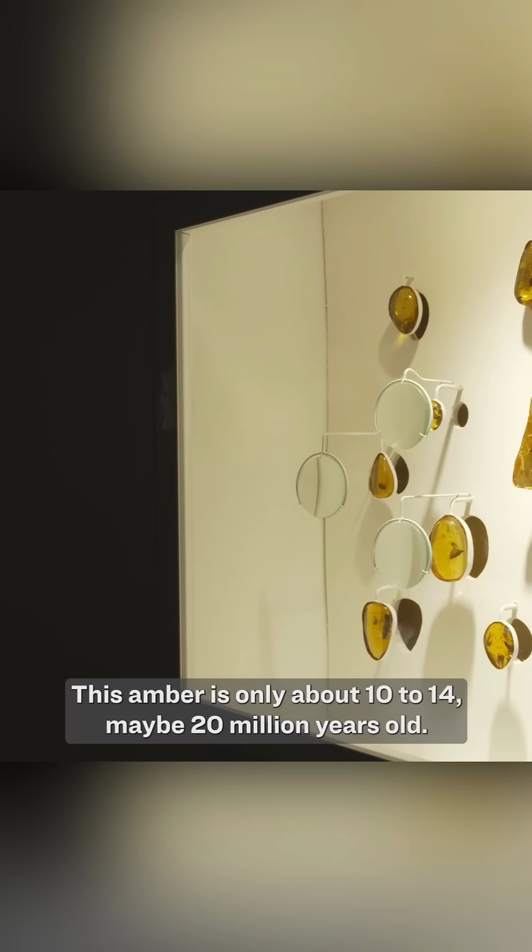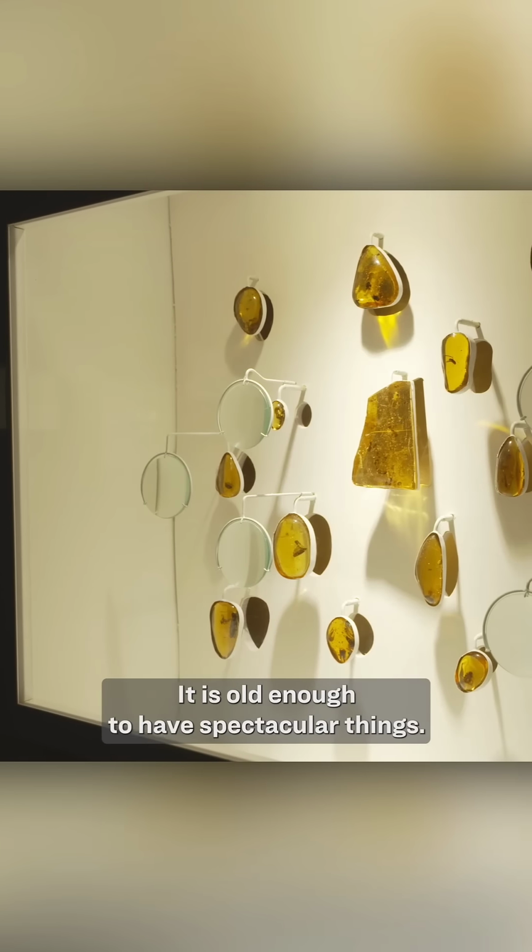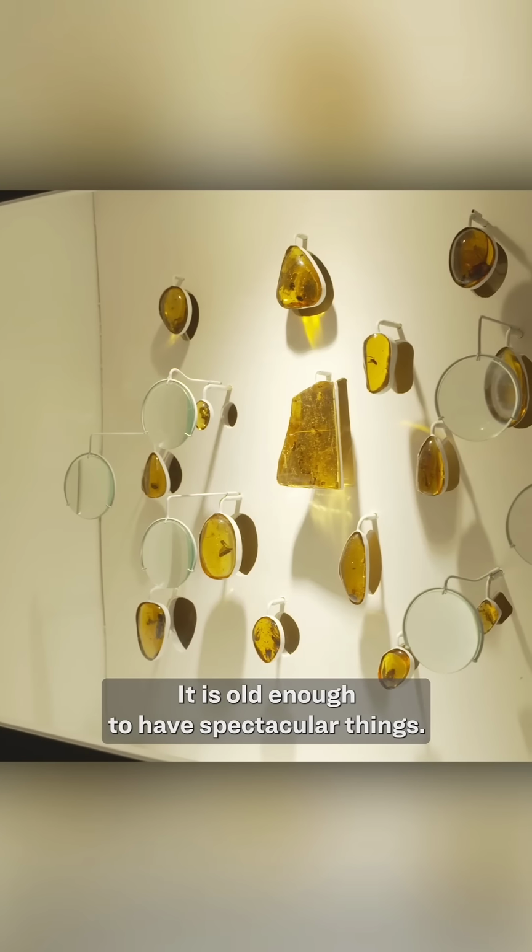This amber is only about 10 to 14, maybe 20 million years old. So it's not old enough to have dinosaurs. It is old enough to have spectacular things.